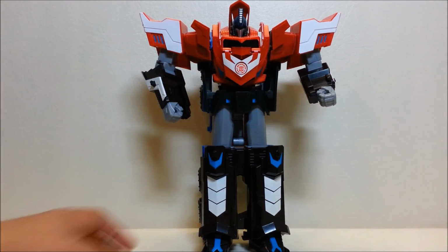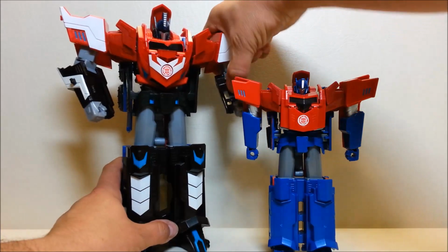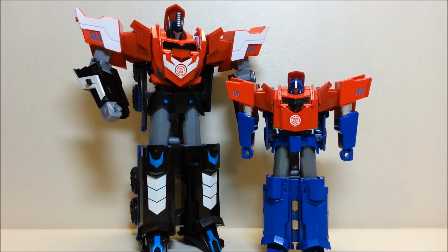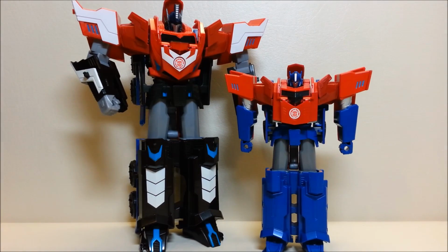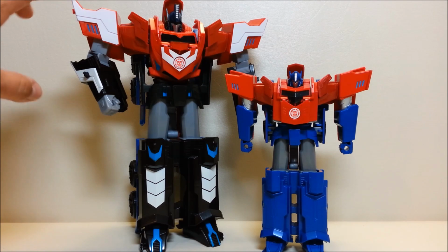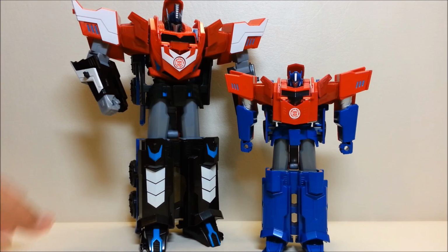Speaking of the one we got before, just for comparison, here he is real quick with him. We'll put his arm down just a little bit so we can see them together. And you can see all the differences here, all the new added detail. The shoulders have these new pauldrons and these new angles. Very cool. Kind of reminds me of the Great Messenger, the way that looks right there, which I really love. One of my favorite robots when I was a kid.